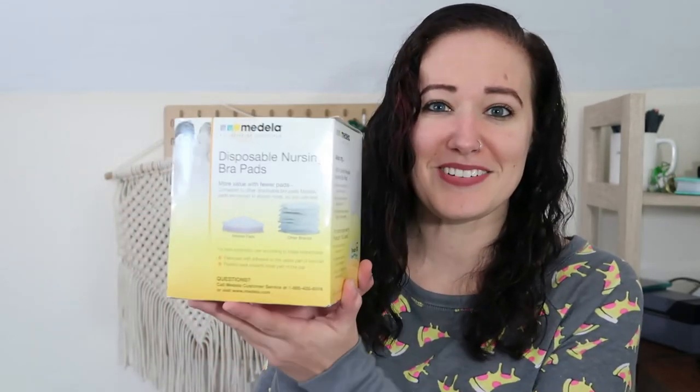This is a box of disposable nursing pads from Medela. I just sold some nursing bottles from them on eBay. They sold super quickly, so hopefully these will do the same.